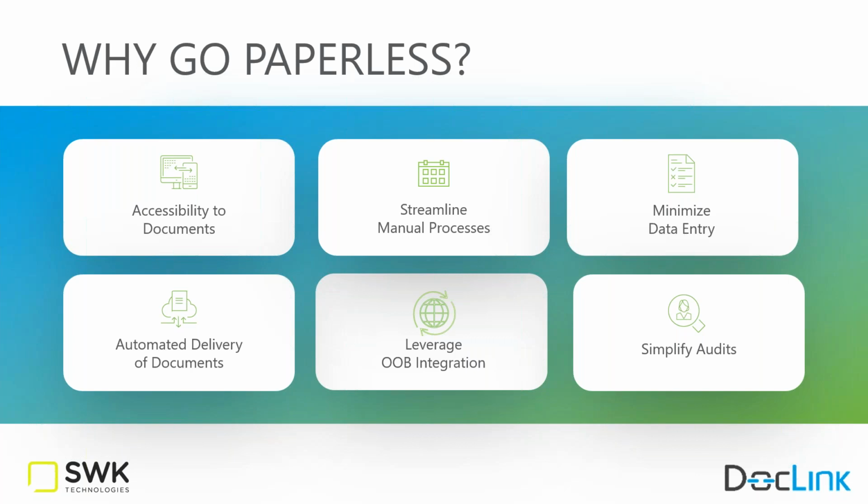Let's talk about minimizing data entry. When we start looking at the strategic growth initiatives of an organization, we have to dive down into the business processes and find out, where are the bottlenecks? Why are things not moving fluidly through the organization? One of those things is data entry. If you are spending a lot of time creating transactions, and at some point you're going to have to hire additional people to keep up with your transactional volume, then we can help you minimize data entry through using DocLink. That way you'll be able to keep growing the organization and not have to add headcount.